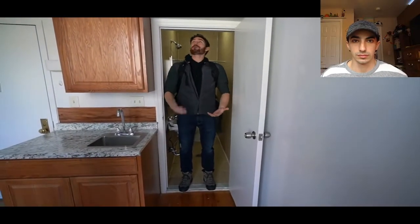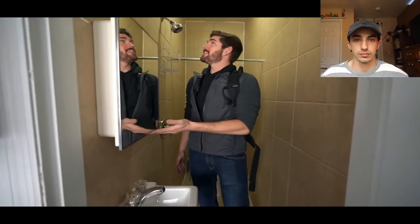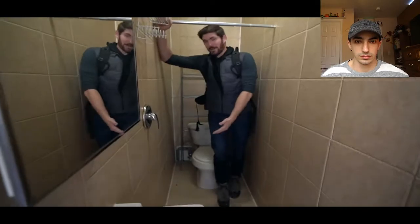Like, I'm a pretty big person, but I'm picking up the entire door of this bathroom. Bathroom sink, we have a vanity. The shower is just in the middle here, sandwiched in. You have the shower rod to then cover the water from getting on your toilet.